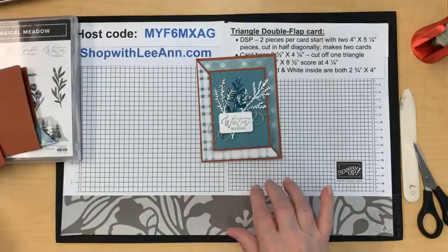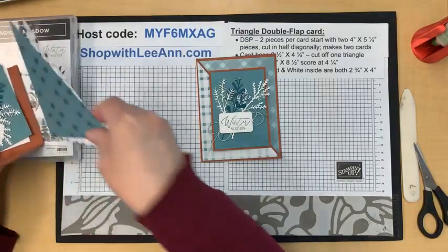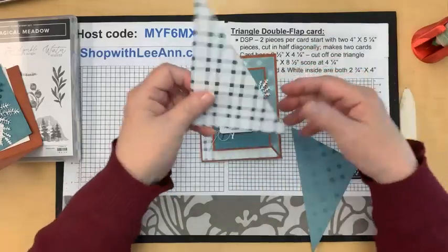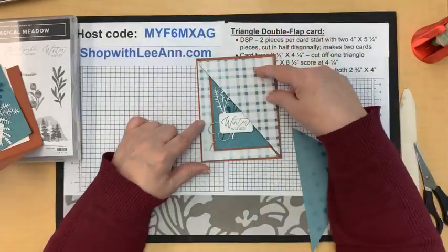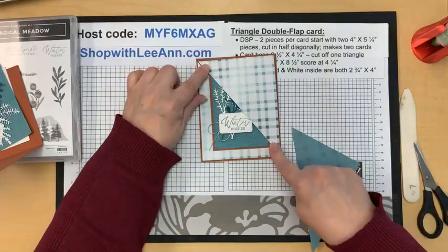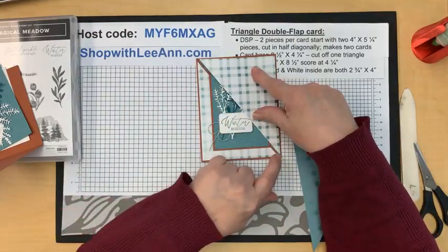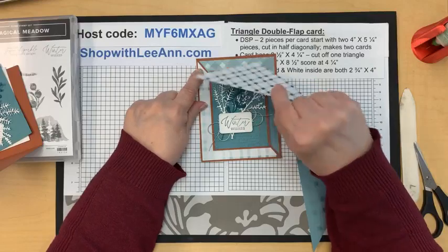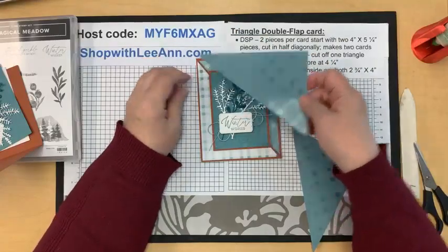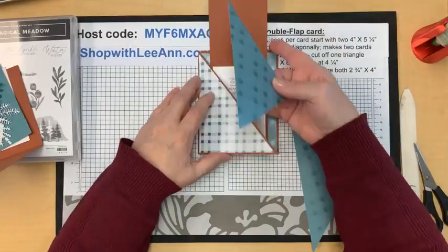Now, when you're cutting your designer paper, I already cut mine, but basically here is the other half of this piece. So you need 2 4" by 5 1/4" rectangles for 2 cards. The first one you just cut in half, right at point to point. But this one will then be used for the second card, because it does not work to use the same half of this piece for the other half inside.